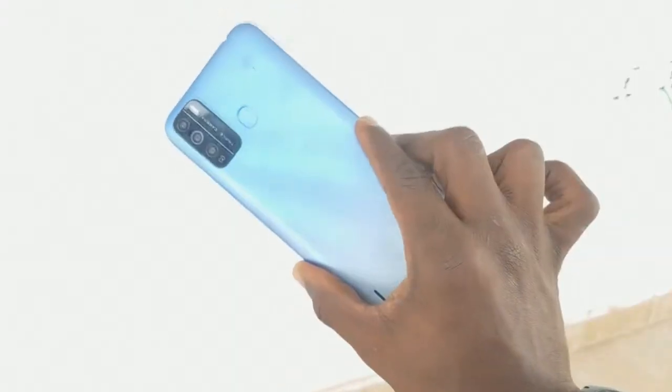2020, the COVID season has made everything online. You school online, you graduate online, you work online, you pretty much do everything online these days. So is the itel S16 suitable for this? Is it going to solve this problem?